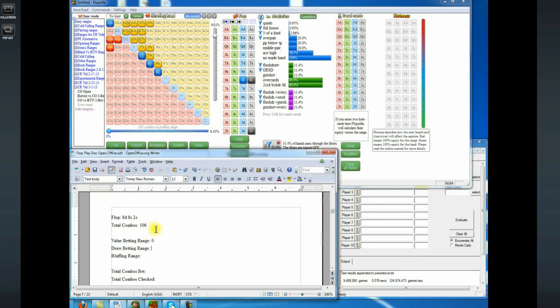So we're not donk betting here. No. All right, so total combos bet is going to be 0. We're checking 105. I'm going to try to defend every plus EV hand that I think can be defended, but I don't think we're going to defend 70% here. So check calling range, we're just going to start throwing stuff down. Let's go. Aces are 6. Tens to nines are 12 total.